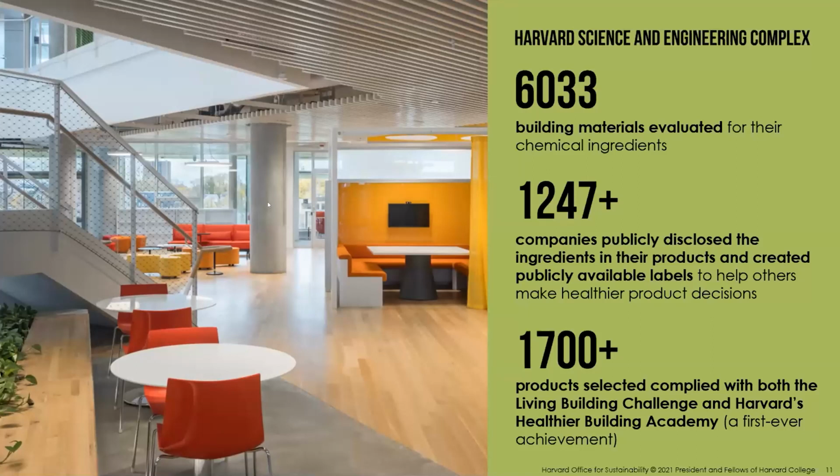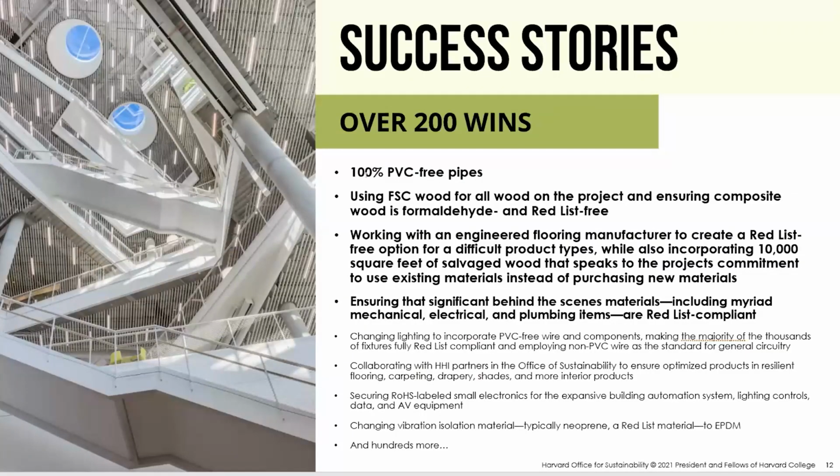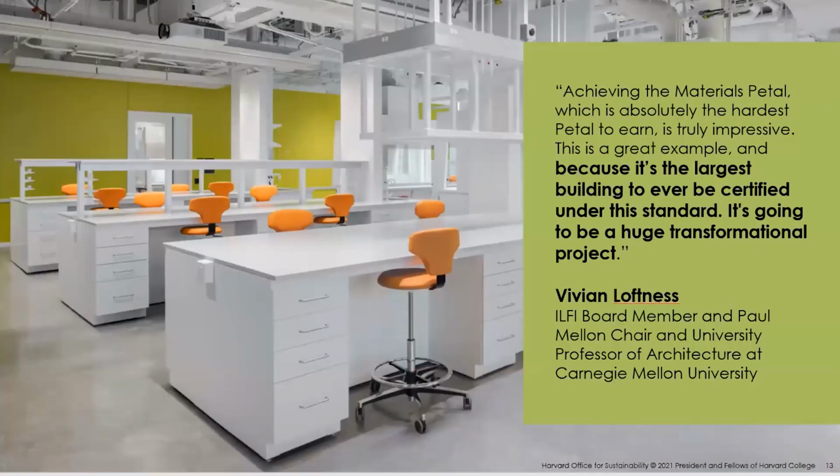So that was one of our major undertakings, and it's also part of the longer term life of the project, because this is part of the Living Building Challenge that we did with this project. Unlike other certification programs, it requires you to really stay with it and continue operating a building in a sustainable way. So like I said, PVC free pipes, sustainable wood products, no formaldehyde, everything is essentially Red List free, and so on.